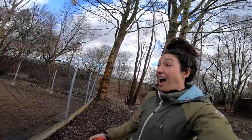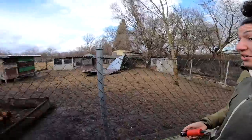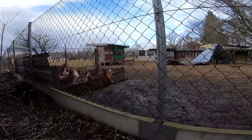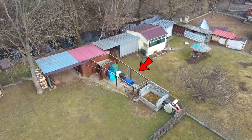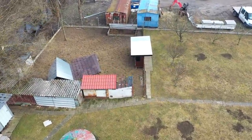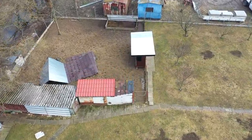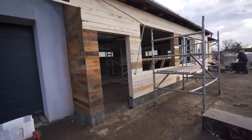No way! That's what was up in the tree. Oh, you guys must be so confused! We seriously have a door. Oh my god, we have a door!